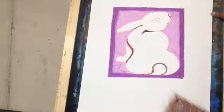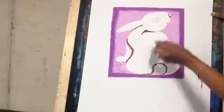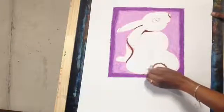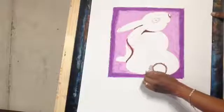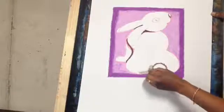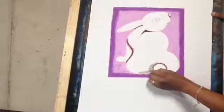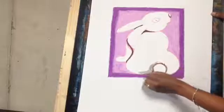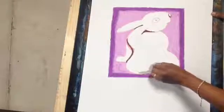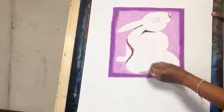So now I'm going to make some gray portions. Since this is a white bunny, the gray shades will go really well, I think, when doing the white on top. So I'm making some gray portions here next to the tail. I'm going to blend that with the shadowed area a little bit.